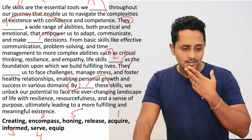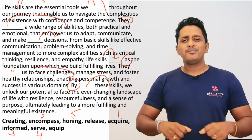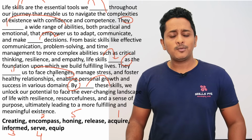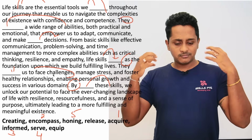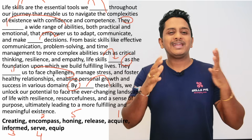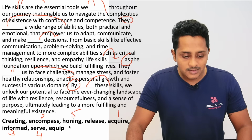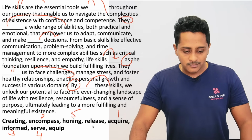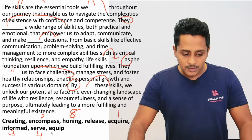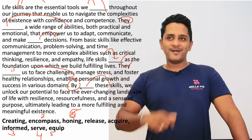I think that's it. One more we face. They prepare us to face challenges. Prepare with what? They prepare us with a lot of tough mentality, tough things. That's called equipping someone. They equip us. So this, I messed it up. Sixth is honing. This is going to be fifth. They equip us to face challenges. They prepare us to face challenges.